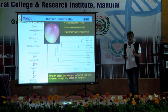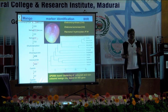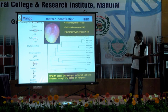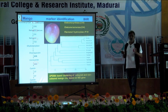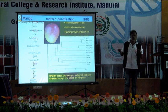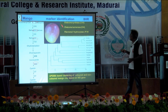So I just want to give a glimpse of the major crops. I will not deal with all the crops. Very few crops I am just going to tell how we are working, so that as students you will get an idea how we can really write a project for a DBT or a DST or CSIR or a UGC. See, this is in mango.